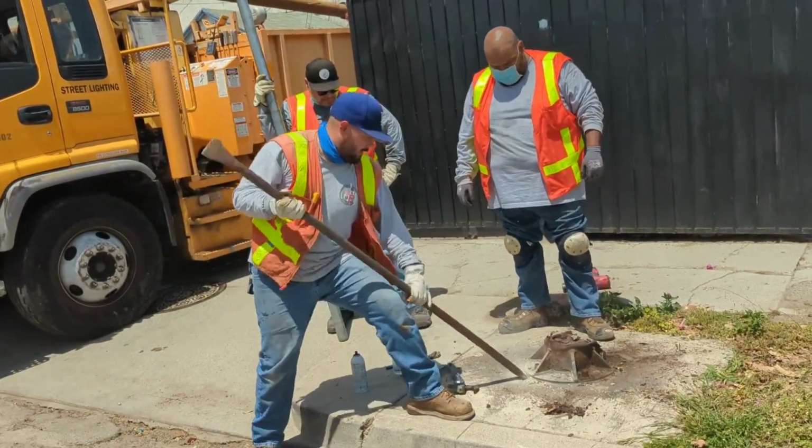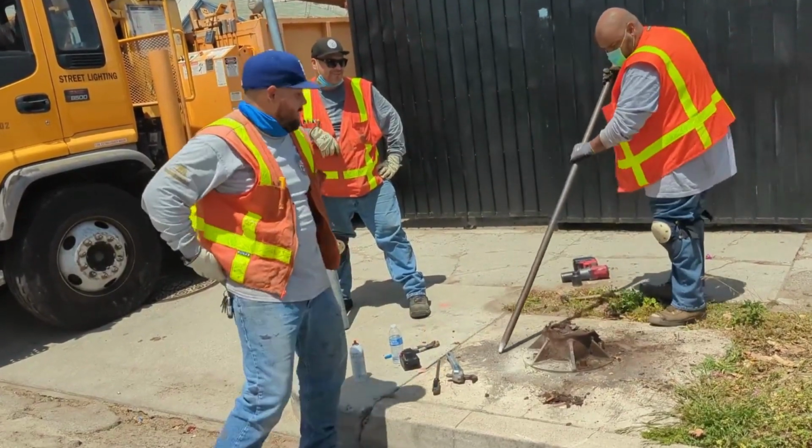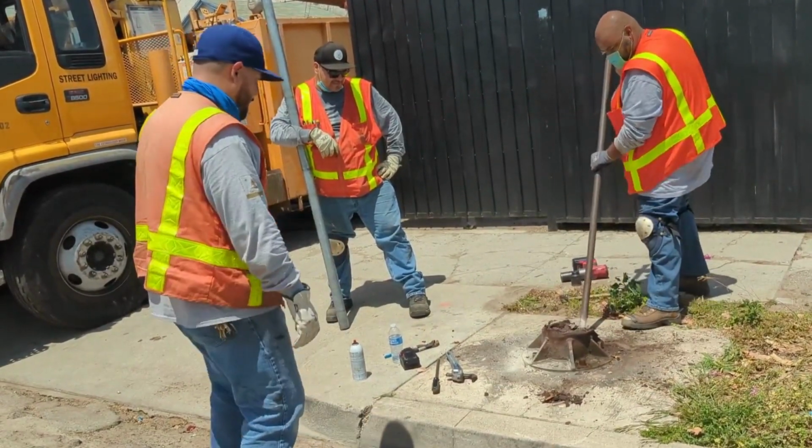You want a jackhammer? Is that a jackhammer here? Oh, we got one. We got that. Oh, okay. Should be able to get it.